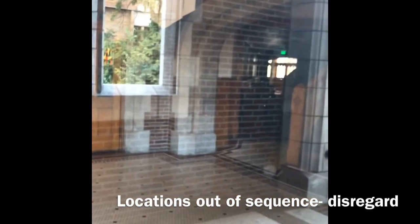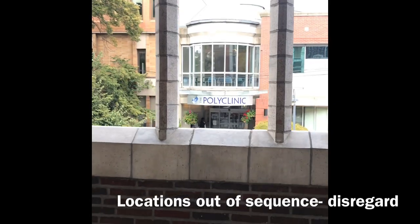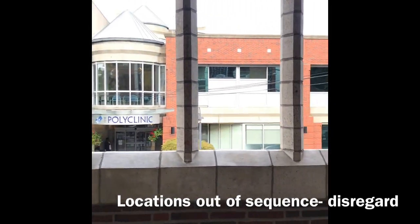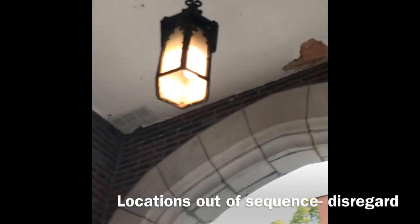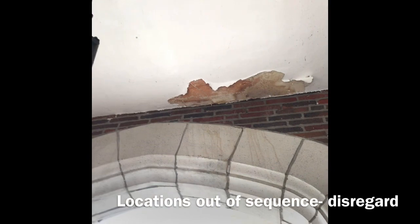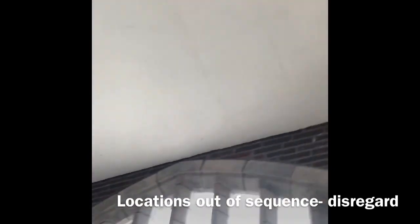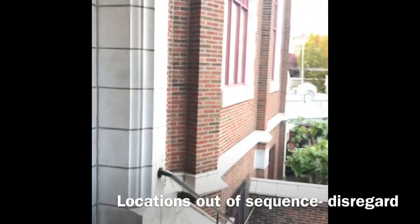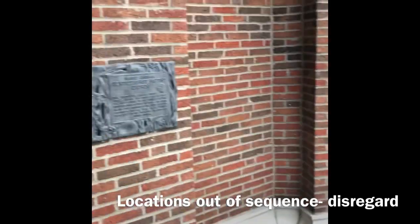This place is locked up tighter than a drum, so we can't get in here today. It's not all stone and stuff. There's some plaster stuff hiding here as well. But anyway, okay, so what we're gonna do is find out about both these churches today.